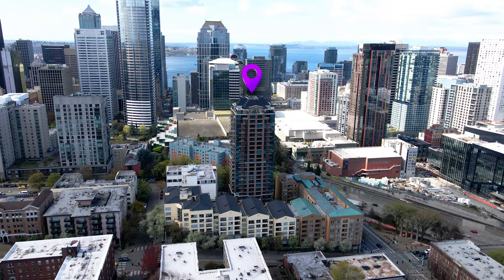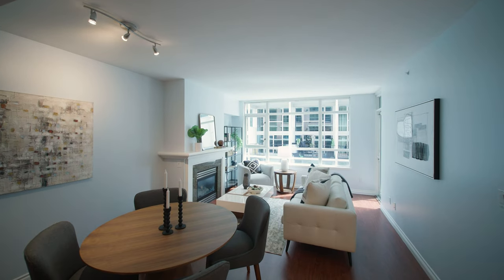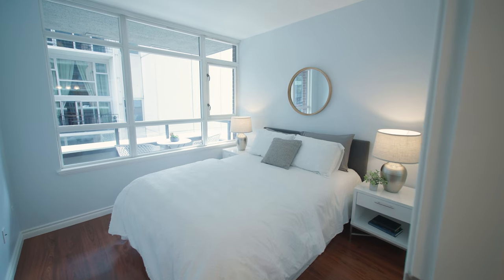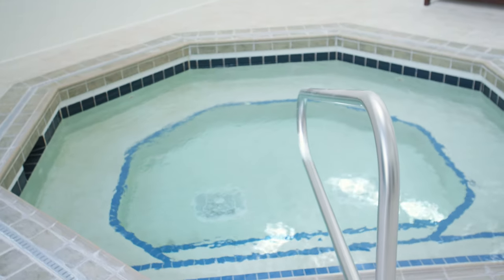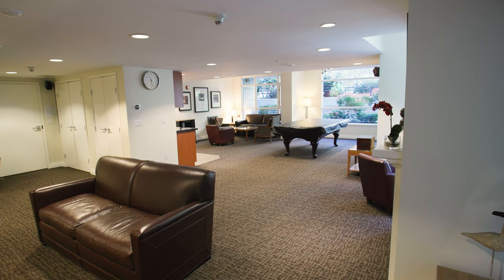So take this home for instance. Today I'm here at the Meridian, one of Capitol Hill's high-rise condo buildings. This one-bedroom condo hits all those motivation points for a buyer. It's affordable. It definitely offers ease of living, especially since this building has concierge services and tons of amenities like a gym and a party room, and even an extra room for your guests, since they're probably not gonna wanna be in your living room.